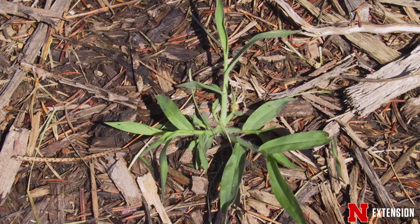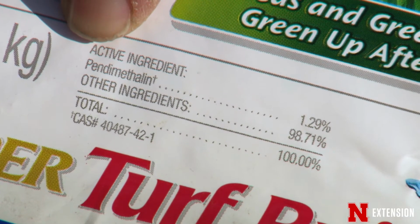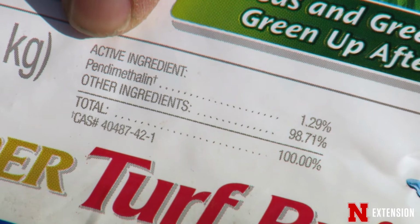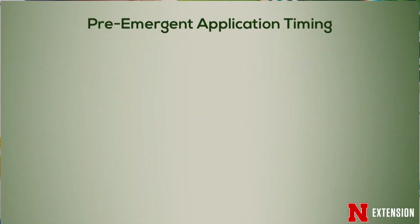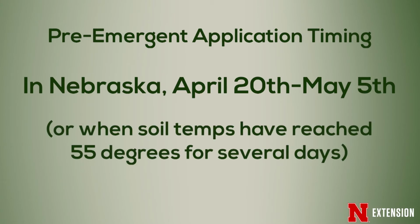So when looking at some of the different herbicides, they do have different modes of action. Prodiamine and pendimethalin are strictly pre-emergent herbicides. So if we're looking at controlling crabgrass, we want to be putting that down before it germinates. And in Nebraska, May 1, anytime before that, typically is a great time to control that with those 2 products.